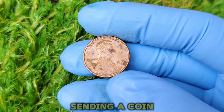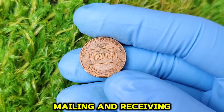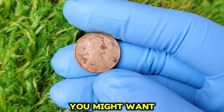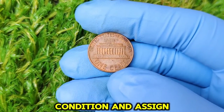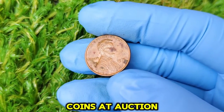If you think you have a valuable penny, you might want to send it to a professional coin grading service like PCGS or NGC. They'll evaluate its condition and assign it a grade, which is crucial when selling rare coins at auction.